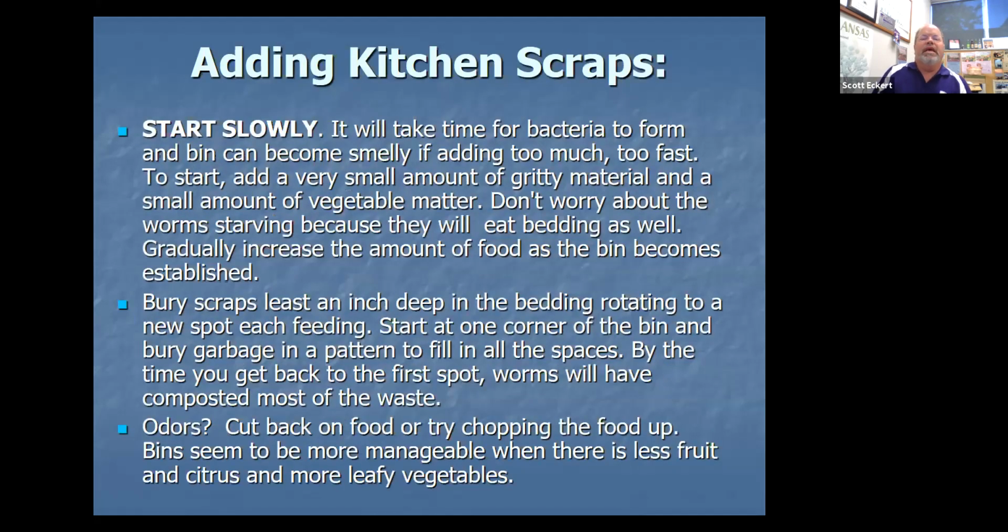All right, adding kitchen scraps. Now, it takes time for the bacteria to form on scraps to help in this breakdown process. So you just add it slowly, and once you get your worms, they may not eat right away, but they will eventually. They'll get the idea that, hey, here's some scraps I can eat here. They don't starve because they'll eat the bedding, and they'll often re-eat their castings. The castings are the end product that we want from our worm composting operation.